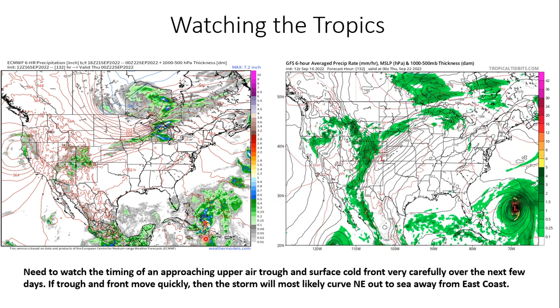Look at the European, 984, much weaker. So we have pretty much a major hurricane by this point, according to GFS, and then the European is further to the southwest, not moving as quick, it's slower, and it's at 984 millibar central pressure. So that's a huge difference. The intensity of these tropical cyclones really does matter.